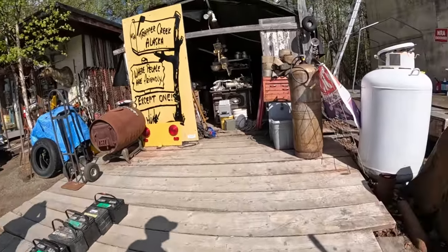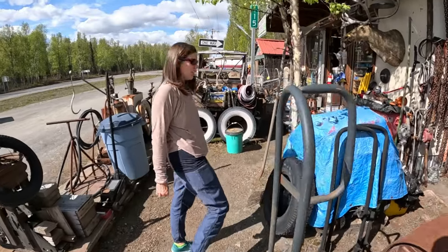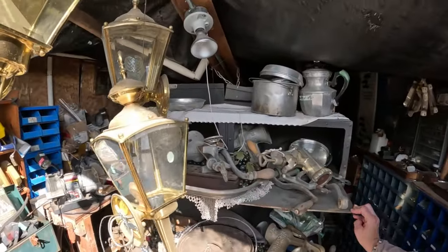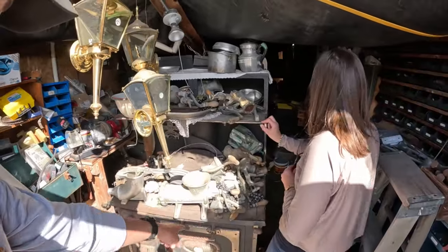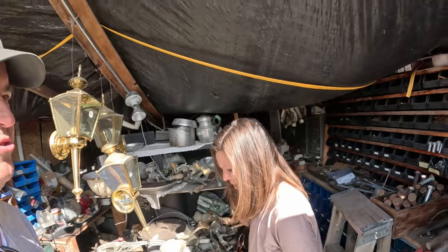How about we start by going inside and saying hello? Let's go. Ooh, I love it. Boil some sap on that. Yeah, we could make that into a sap boiler. There's a whole bunch in here, and this is actually an old wood-fired cook stove, which in itself is worth a fortune, especially in the backcountry of Alaska.